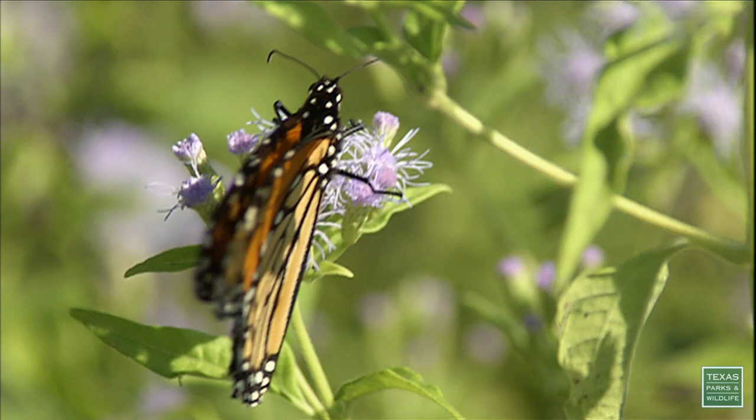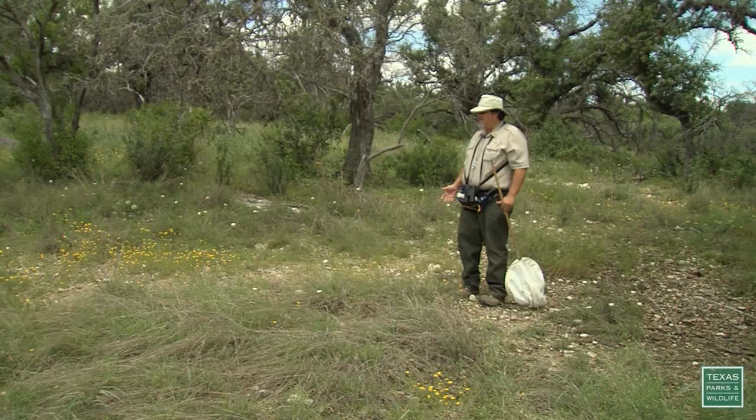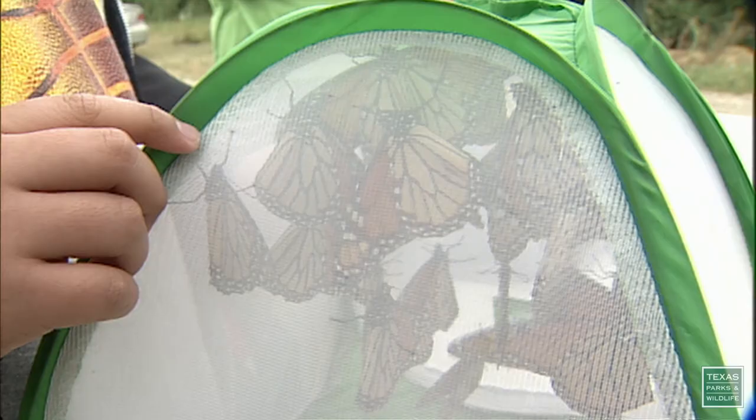I think the world becomes a lesser place if we watch things like the monarch disappear or become rare. Golly, look at that right there. Oh. These are gorgeous little animals. And now if we could just see another 100 of them. And a great gateway animal, especially for kids getting into nature. How many? A lot. A lot.